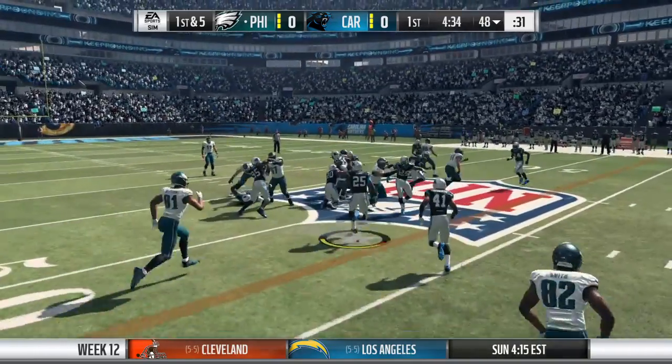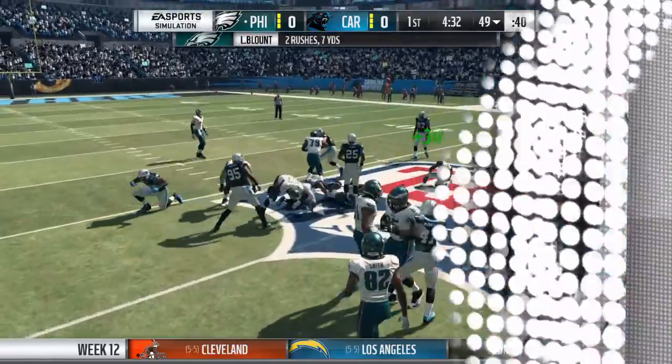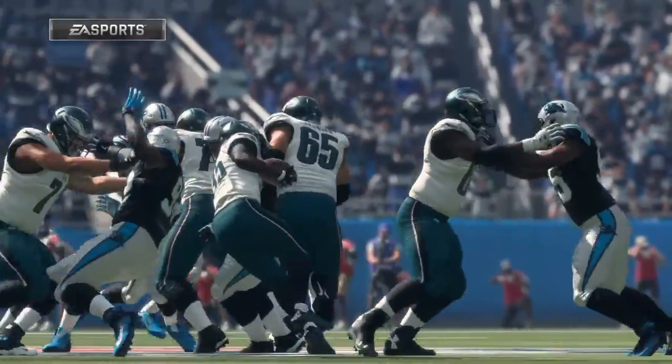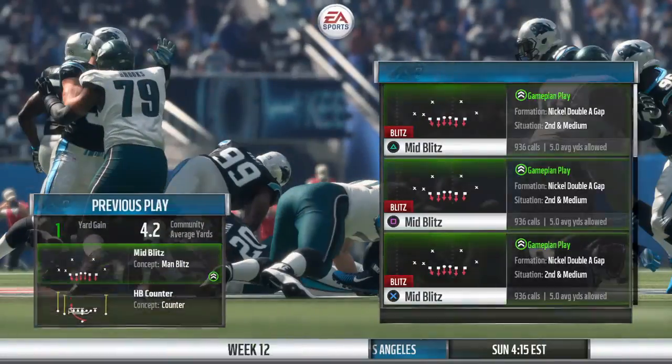Wentz going to give this one to Blount. And nowhere really to go there. He'll take this up just shy of midfield. And just a yard on the pickup there. It'll be second and four.